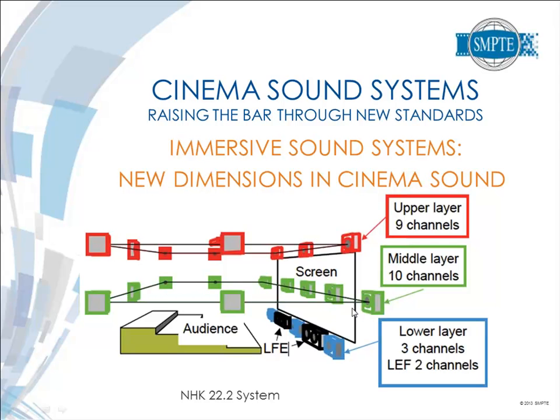There's the middle layer of speakers, which are kind of similar to what we have. There's 5 across the front and surrounds and back. And then it adds an additional layer on the top, and 2 subwoofers on the bottom, and there's no height speakers, no top speakers in this system.